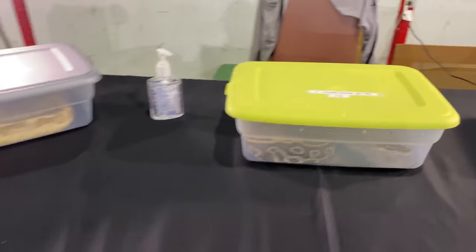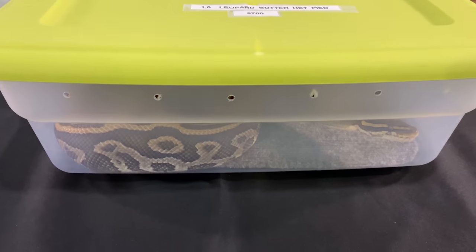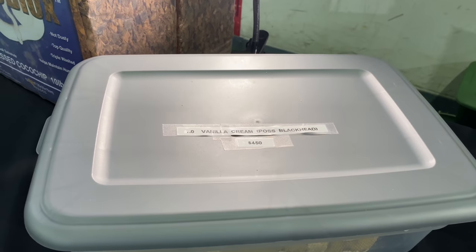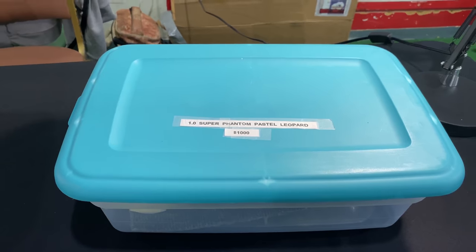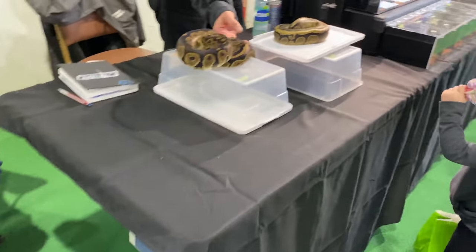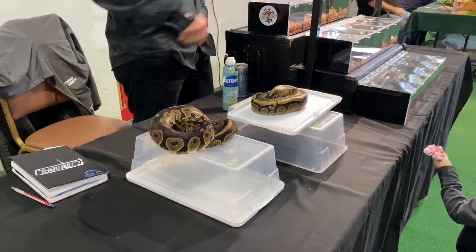Not too much on their table. They got a couple things. They got male leopard butter head pied. Got another male here. Vanilla cream. Possible blackhead. That's a nice combo. And another male. Breeder male. Super phantom pastel leopard. We got these guys over here. You got all your lollipops? Got a couple big ones up there.